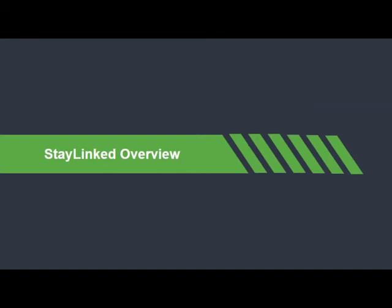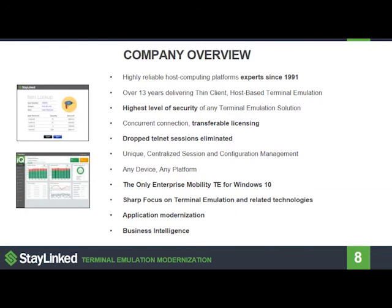So again, we're just going to go over StayLinked at a high level and dive in specifically around a couple of the details of doing modernization. So a bit about us. We've been in business since '91. We've been doing the terminal emulation side of the business for a little closer to 15 years, but the StayLinked branding for 13.